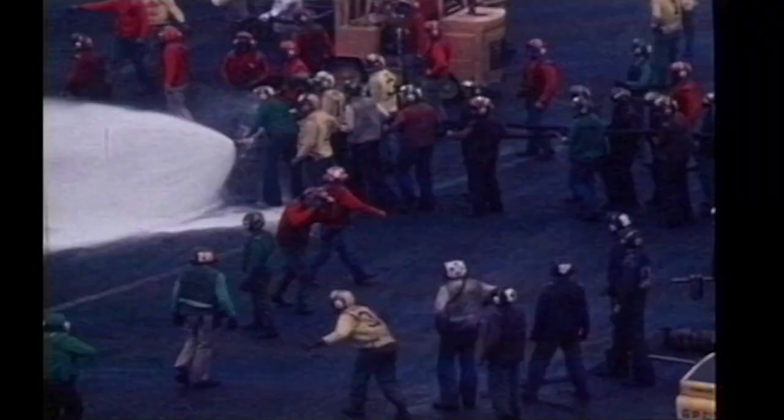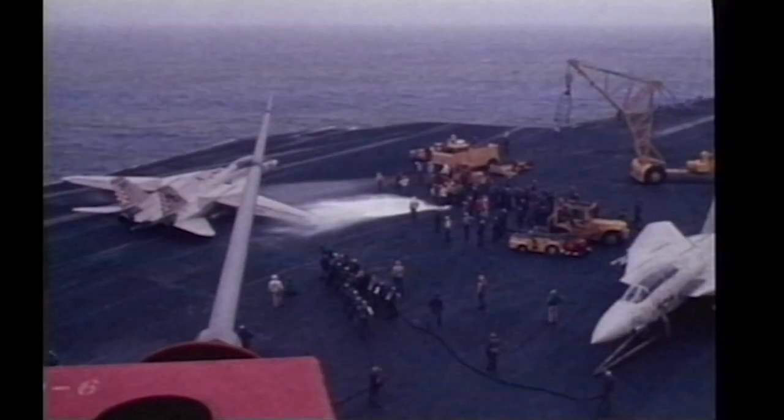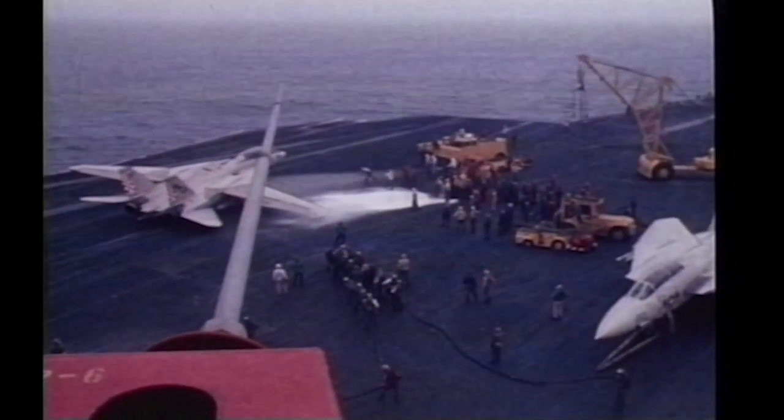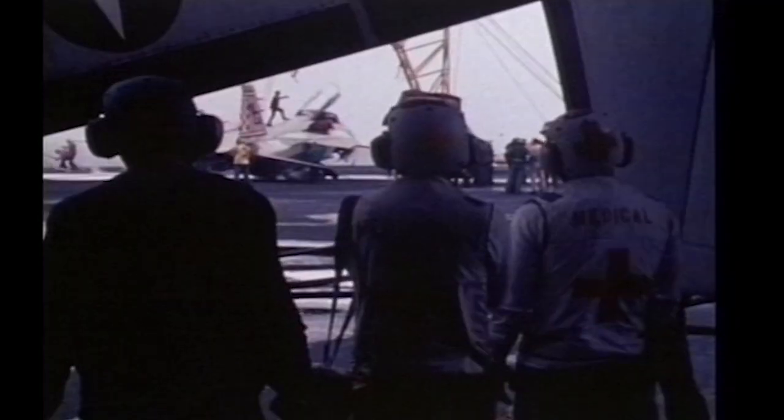With the Tomcat Phoenix missile combination flying off aircraft carriers, the US Navy was very much at the forefront of carrier power. However, landing the planes was still a high-risk operation. In this incident, the front undercarriage collapsed when this Tomcat attempted a landing on the USS Forrestal. The plane is still fuel-laden and probably armed.